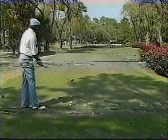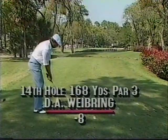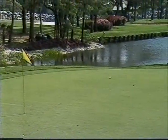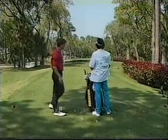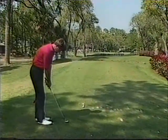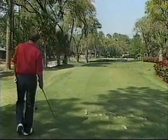Let's go to 14. A first look at this most beautiful par 3 of 168 yards with D.A. Weibring on the tee with a 5-iron. Into the wind today. Seemed to have hooked that a little. Good shot. Get on back there. Flirting a little with the water, which is in front and all the way down the right-hand side of this green, and the flagstick placed just 4 yards from the right-hand edge of the green today and 18 yards back makes this a very tough target to get close to. There you see it. The water looms large on the right-hand side.